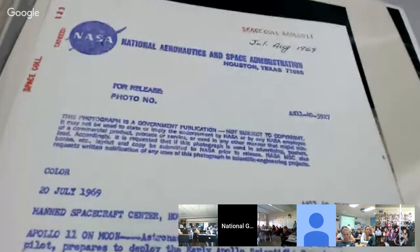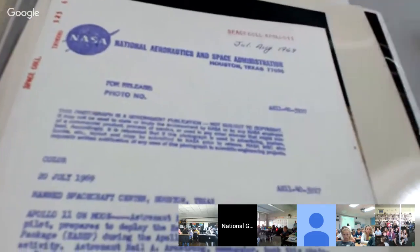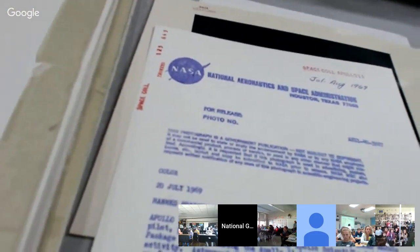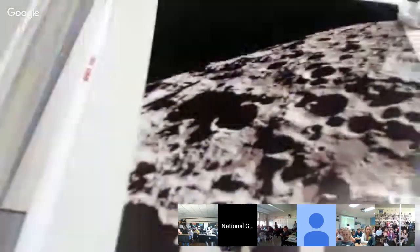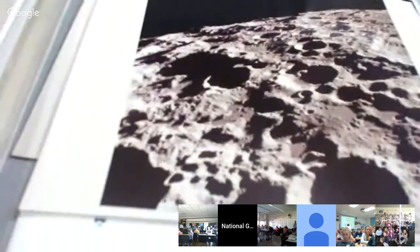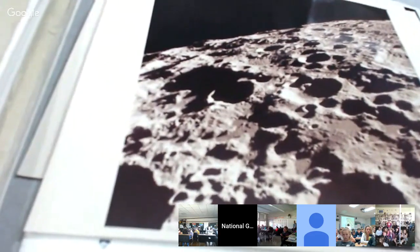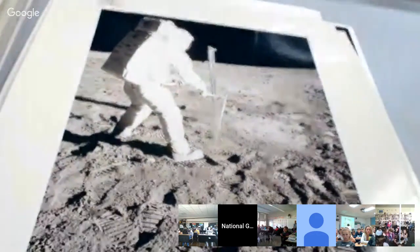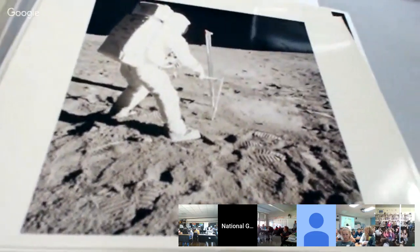Do you know when these came to the archive? It would have been around that time. Right around that time. Yeah, because looking at this paper, it must have been right when they were printing all of these and making all of this. Oh, a view of the moon right from the lander. Oh, these are amazing photos.